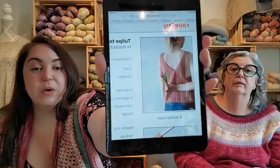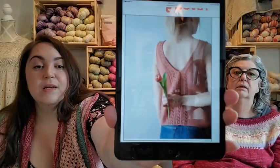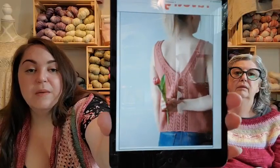Okay, you show your picture. She's showing you the lacework panel that runs along. Can you make it big? Well, I can't make it big, but I can zoom in a bit. That runs along the shoulder straps and then down the spine and the back.